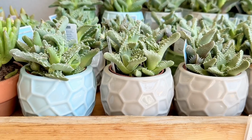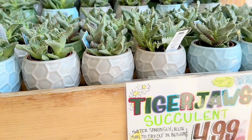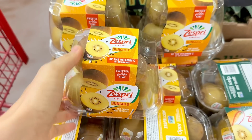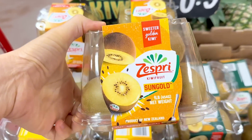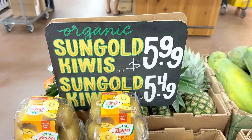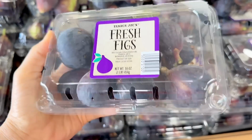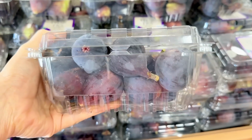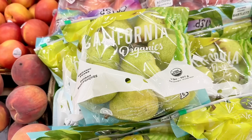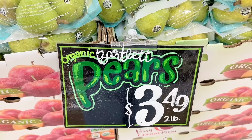At first I thought this was a cactus, but they are actually tiger jaw succulents, which you can get for $4.99. My store finally got in the gold kiwis in both regular for $5.49 or organic for $5.99 for a 1-pound container. Figs have officially arrived, which means fall is right around the corner. A 1-pound container is $4.99. There's also 2-pound bags of organic Bartlett pears for $3.49.